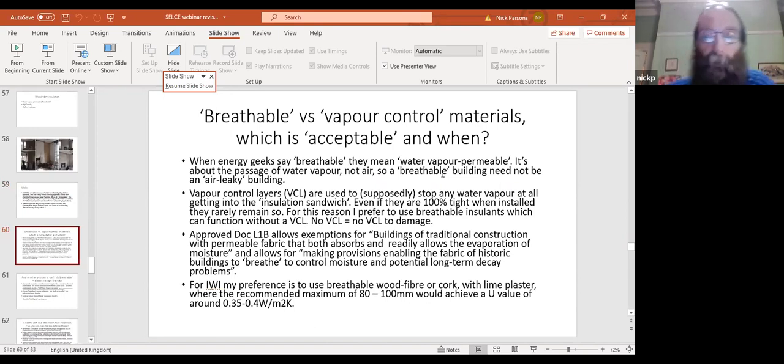Breathable versus vapor control materials. Generally, if you can use breathable materials, that's water vapor permeable materials. Breathability has nothing to do with air movement. When energy geeks say it, it's about water vapor permeability.